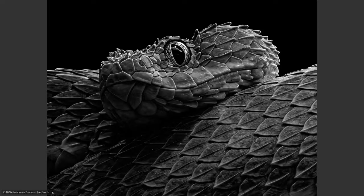Excellent capture, not only technically in terms of exposure and focus, but with regards to composing such an imposing creature. Although the eye is centered in the frame, the overall placement of the body scales throws off the feeling of a symmetrical image. Bravo. Joe Smith, Poisonous Snakes, 26 points, first place. Wow, nice.